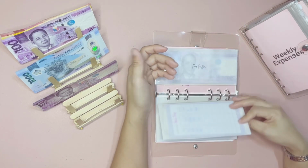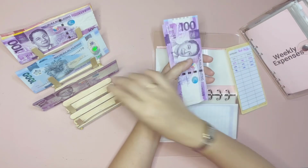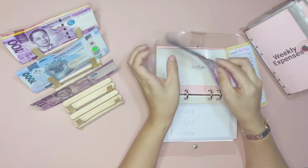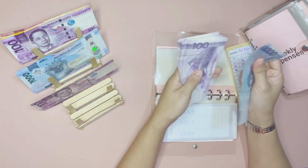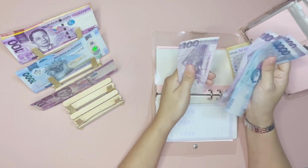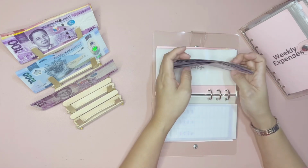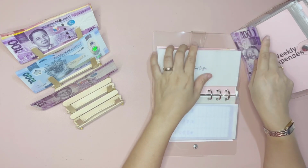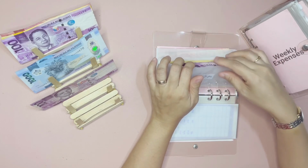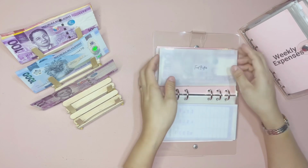Okay, so that's done. Then for food buffer, this will also get 100 pesos. Let's go ahead and add 100, and food buffer now has 1,000, 100, 200, 300, 400, 500, 600, 700, 800, 900. So 1,900 pesos in food buffer. And food buffer, guys, is for those months that have 5 weeks in it, or if we need some small grocery items.